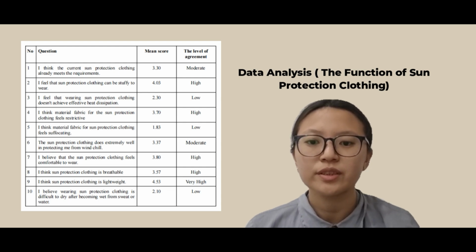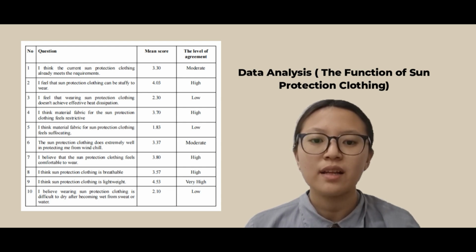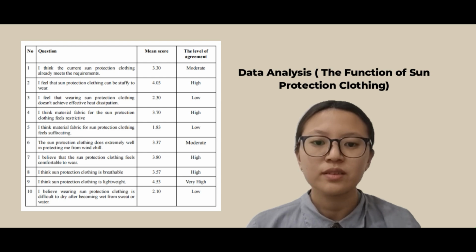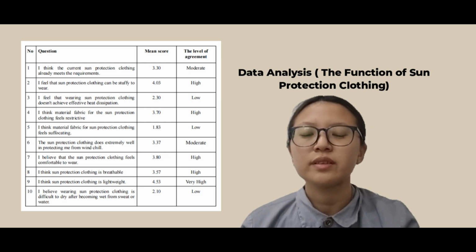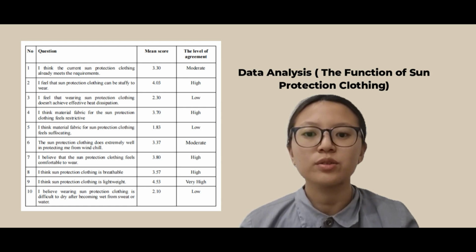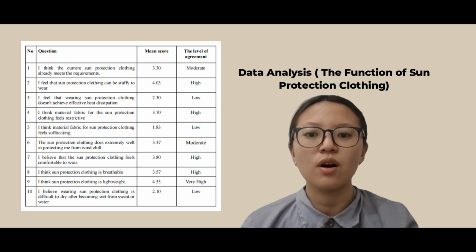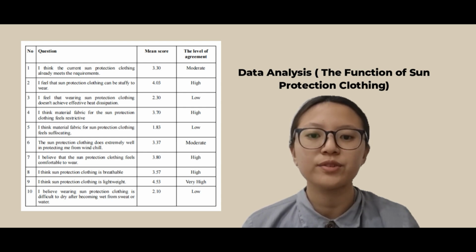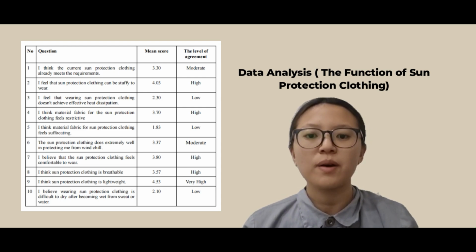The feeling of restriction scored 3.7, showing a high level of agreement, while the fiber feeling suffocating had a low level of agreement score of 1.83. Wind chill protection received a moderate level of agreement score of 3.37. Comfort received a high level of agreement with an average score of 3.8, and breathability also received a high level of agreement with a score of 3.5. The lightweight nature of the clothing was highly praised, scoring 4.53, indicating a very high level of agreement. Conversely, drying difficulty after getting wet scored 2.1, showing a low level of agreement.